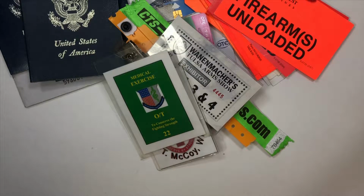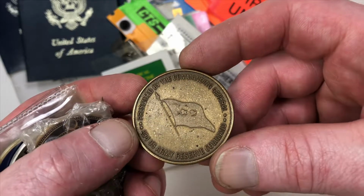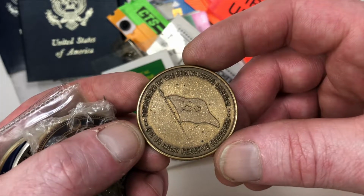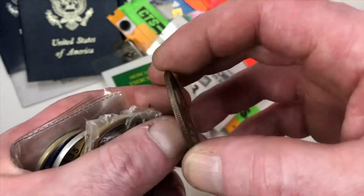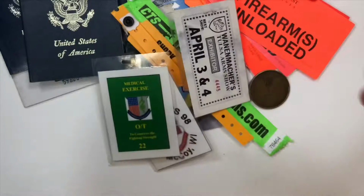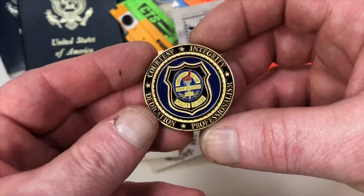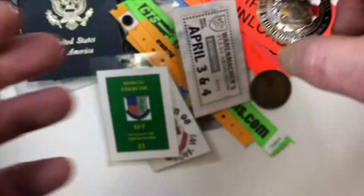All right, in the spirit of military, I have a collection of coins here. Here's the first military coin that I was ever given. This was given to me by the commanding general of the 83rd ARCOM, which is now dismantled. It was turned into the 88th ARCOM. That was my old military unit. And here is one given to me by a police officer for doing some work for him.